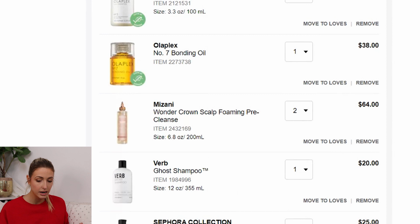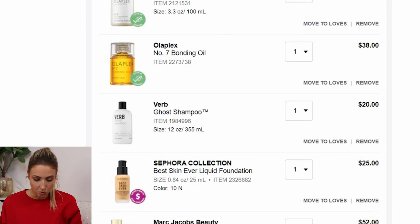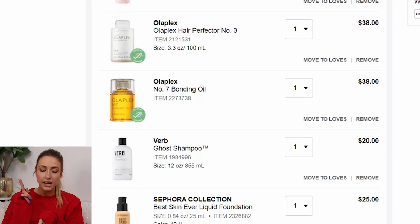So the Mazzani Scalp Pre-Cleanse, I have the Briogeo one, which is fairly similar. So I'm gonna hold on to that because I have the Olaplex and other stuff that I do wanna test. I don't know why there's two in here, but removed. What else do we not need? I mean, I can justify pretty much any makeup related purchase. Okay, let's stick to one Olaplex product.